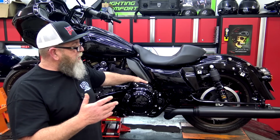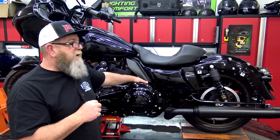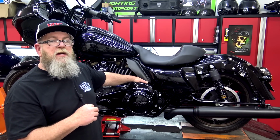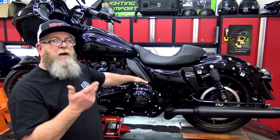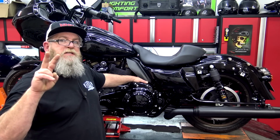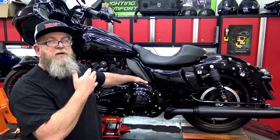So that's always a good thing. And you have a bunch of stuff that you don't see that goes in line with the shocks. You have enhanced traction control, enhanced ABS braking, enhanced ABS cornering braking. There's all kinds of enhancements that they did to the bike that you don't physically see. It's just how the bike acts.